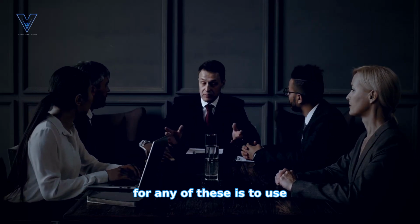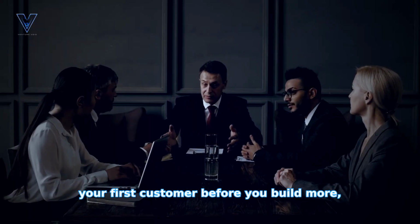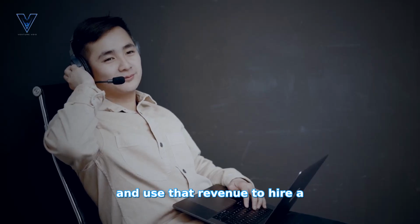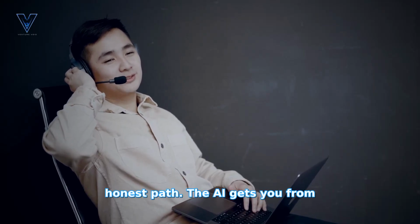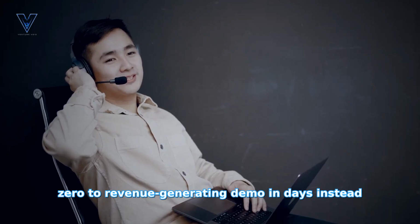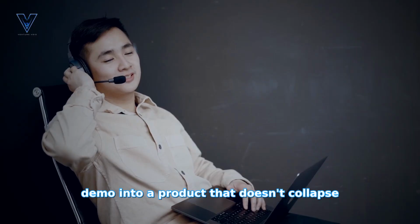The real strategy for any of these is to use them to build to a demo, charge your first customer before you build more, and use that revenue to hire a developer to harden the foundation. That's the honest path. The AI gets you from zero to revenue generating demo in days instead of months. A real developer turns that demo into a product that doesn't collapse under load.